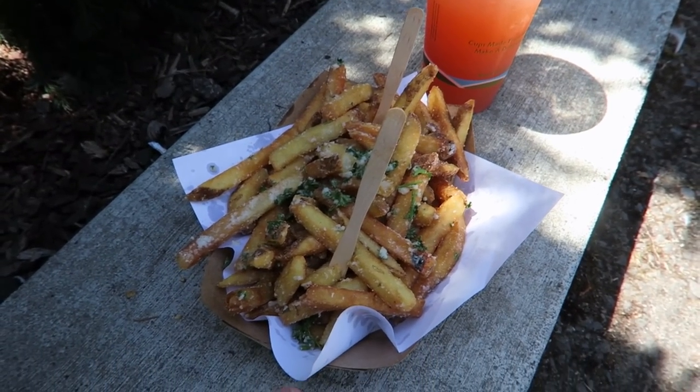All right, I know what you're thinking, and yes, you're right. That is not pizza, but the line to get pizza was about 45 minutes long, and I don't like standing around. I don't mind the wait, but it's the standing part that does it for me. So we got some garlic fries.